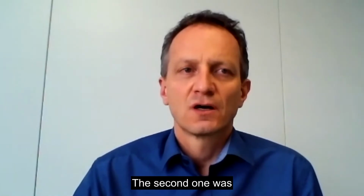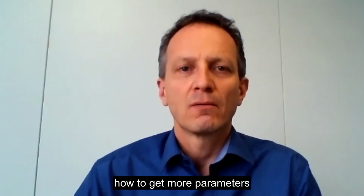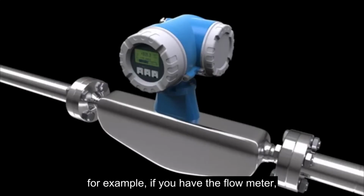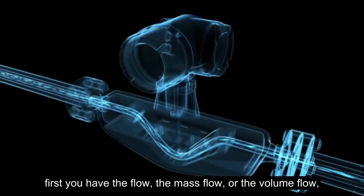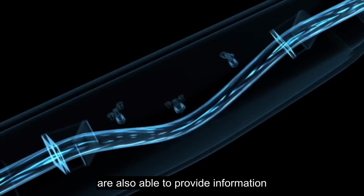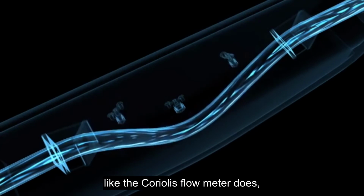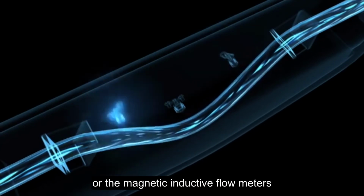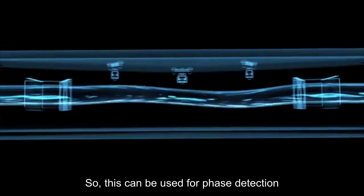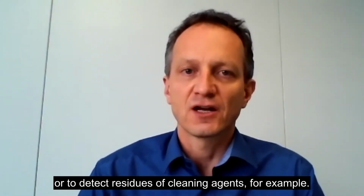The second one was we started to think to get more parameters out of one process device. For example, if you have a flow meter, first you have the flow, the mass flow or the volume flow. But we figured out these instruments are also able to provide information regarding density or viscosity, like the Coriolis flow meter does, or the magnetic inductive flow meter is also able to measure the conductivity. So this can be used for phase detection or to detect residues of cleaning agents, for example.